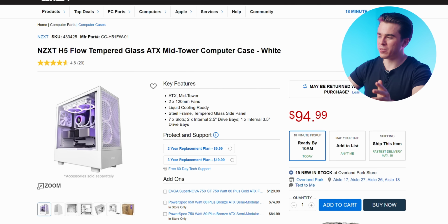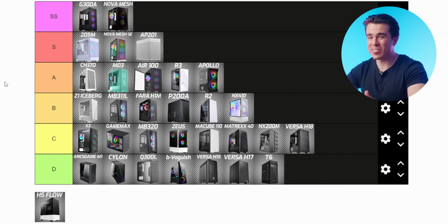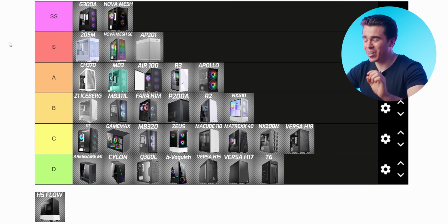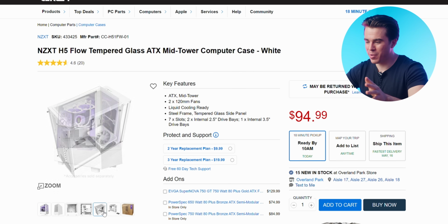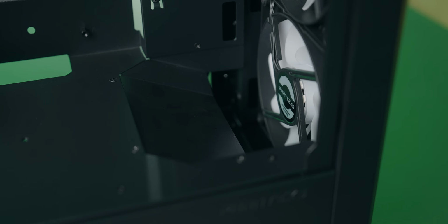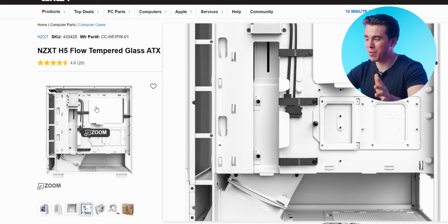As you've seen up until this point, there are some amazing ATX and micro ATX cases that can do exactly what the H5 Flow does for way less, like the G300A in particular. The H5 Flow, like I mentioned earlier, has that sort of bottom draft towards the graphics card that can help direct air into it, which is also found in the G300A. And the H5 Flow is noted for being a really beginner-friendly case because the backside of the PC case is pretty clean in terms of cable management.